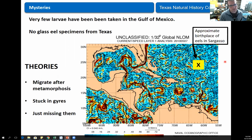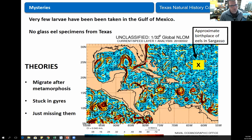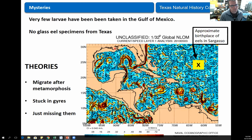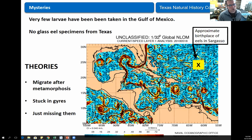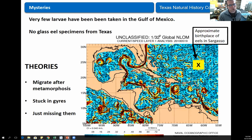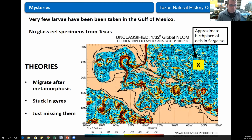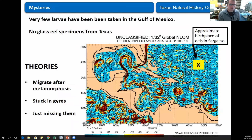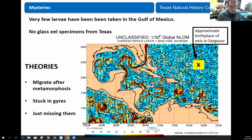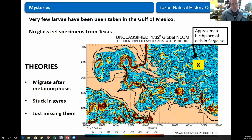But one idea is that perhaps they are metamorphosing along the coast of Florida and going up more of an inland route through the bays and estuaries and not really occurring so much in the Gulf of Mexico proper. So that would explain why they have not been collected much there. They also might be getting stuck in these gyres. If you look at the path to get to the Gulf of Mexico from the Sargasso Sea, they have to go all throughout here, and there's lots of these gyres where eels can get stuck. And some of these gyres persist for a very long time, so they may never make it to the coast.